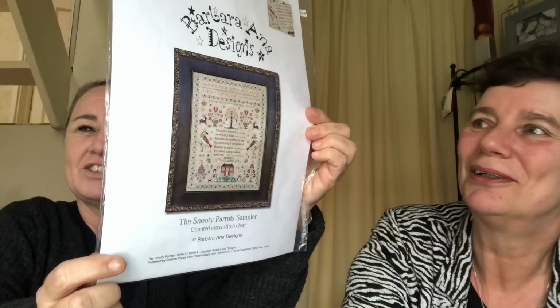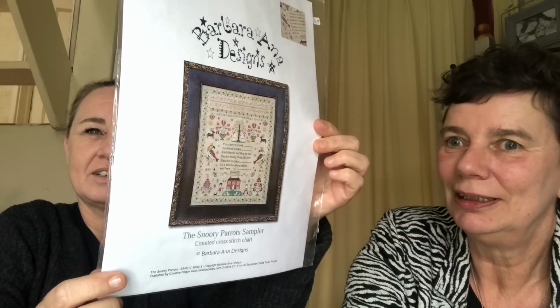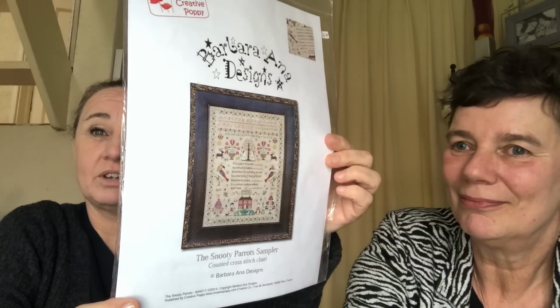Yes, please. I have two. Let me just start with the first one. This is Snooty Parrots by Barbara Anna Designs. Both Alice and I are stitching this one, or did stitch this one together.